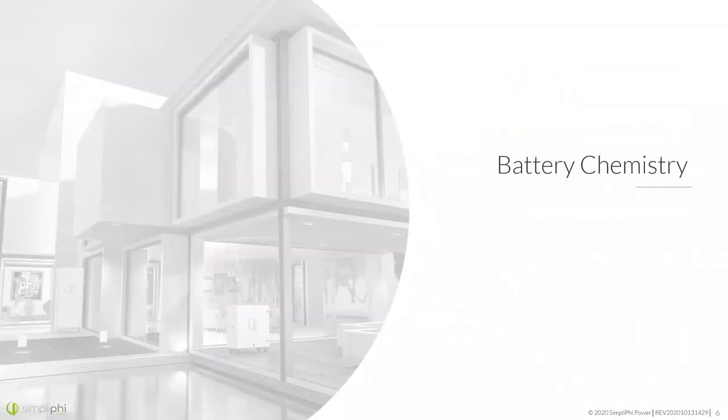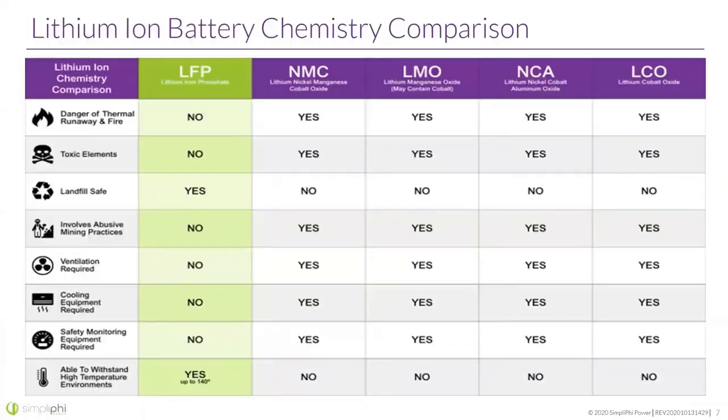So for an overview of battery chemistry, specifically comparing LFP batteries to some other lithium-ion chemistries on the market, you may have seen an article or a news clip where a lithium-ion battery caught fire, and that really sparks fear into our hearts. Luckily, not all lithium batteries are the same.